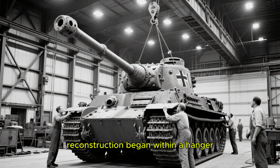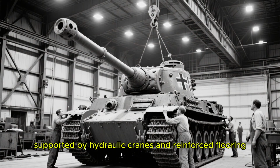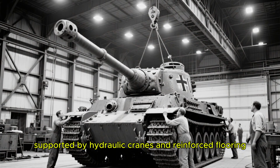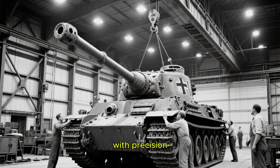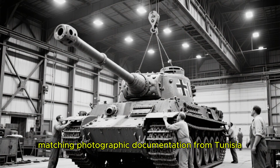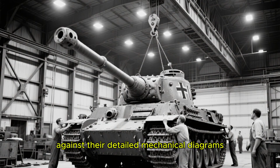Reconstruction began within a hangar modified to accommodate the Tiger's massive frame, supported by hydraulic cranes and reinforced flooring. American technicians reassembled the chassis with precision, matching photographic documentation from Tunisia against their detailed mechanical diagrams.